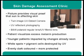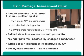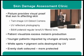And so the message the patient gets is that if there is excess melanin production, very dark spots on the face when we use this camera, that the skin has been exposed to pretty intense UV rays. And there could be potential skin damage down the road.